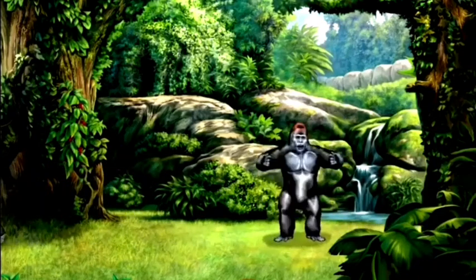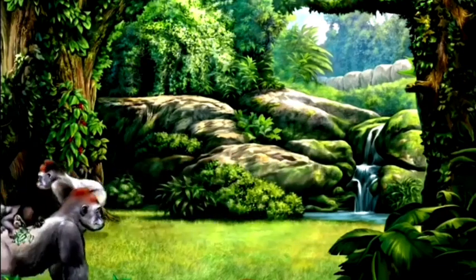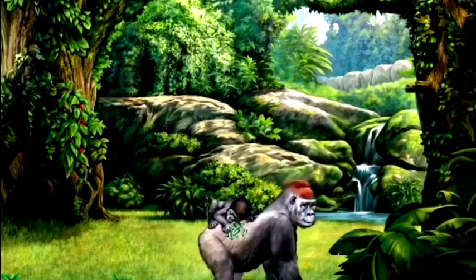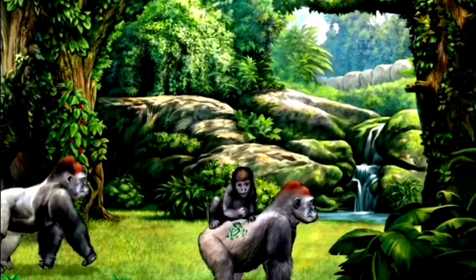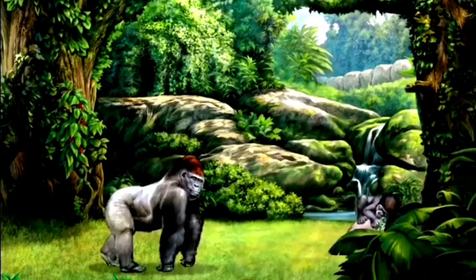An older male gorilla with silver hair on its back is the leader and protector of the troop. He is called the silverback. Mother gorillas take care of their babies. They feed them and teach them about living in the rainforest. Baby gorillas stay with their mothers until they are about 6 years old.